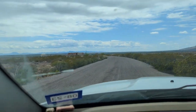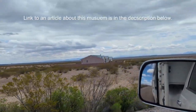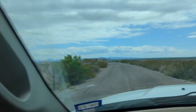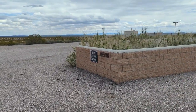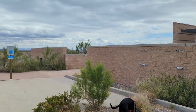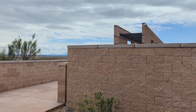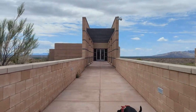There's the museum. And that is the house. I guess you'd say the manager lived there? Why would you build a museum out here in the middle of nowhere? Closed Mondays and Tuesdays. Well, you see, Bandit, we are at the El Camino Real. Reminds me like it's a hotel or something. The museum. Gosh. Unbelievable.